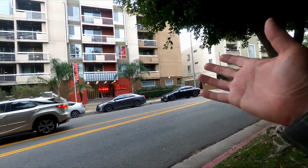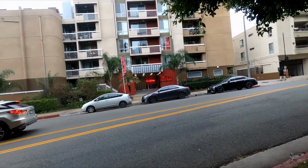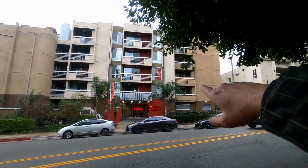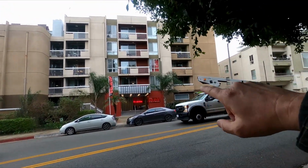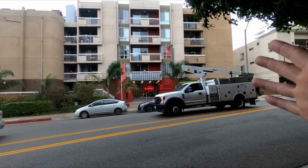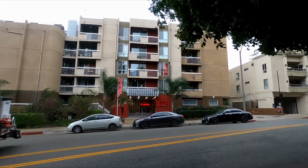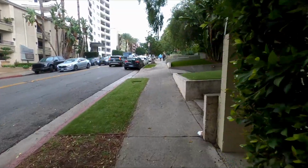Across the way, got the Ruby Hollywood apartments. You see someone up there has red curtains because they got the memo that the place is called the Ruby. So they're like, you know what? I'm putting red curtains up. That's what's up. All right.